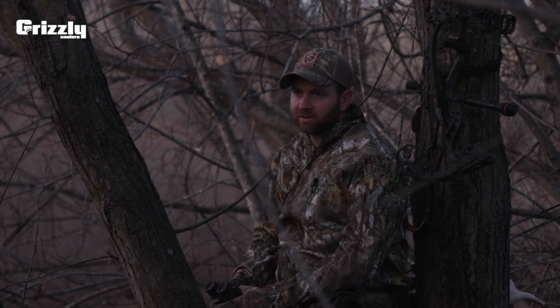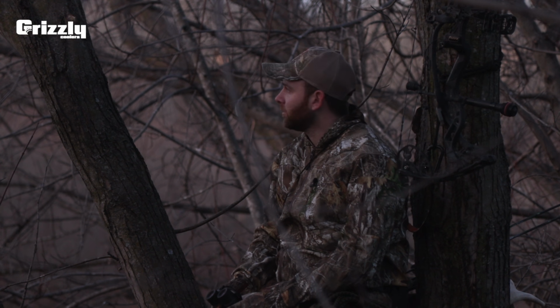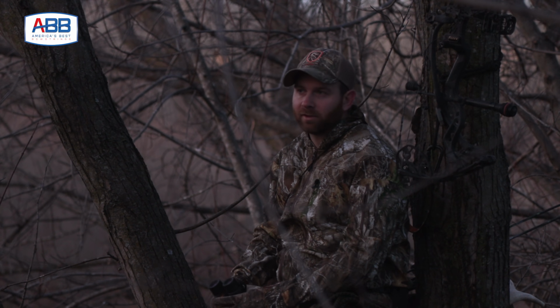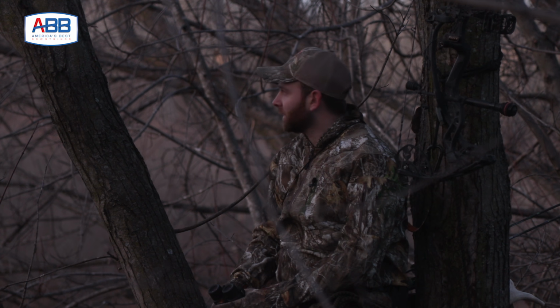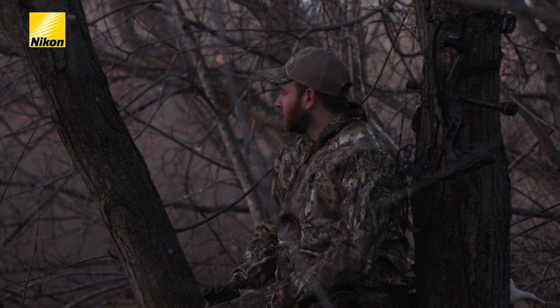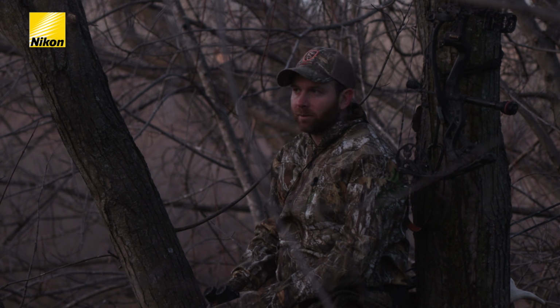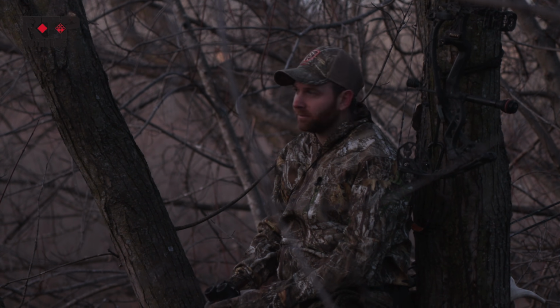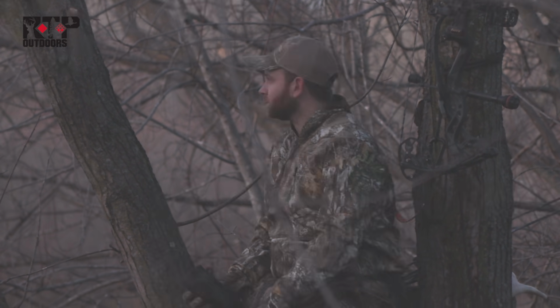And it looks like the entry's good, but the exit, when she was running away, it looks like it was pretty far back. And I know she wasn't quartering that hard to me, so I'm wondering if I got some type of deflection. But like I said, the entry looked pretty good right behind the shoulder, so we're gonna pack up. We got some more deer working out right now, but we're gonna pack things up, climb down, and see what type of blood we got. Hopefully it's a quick recovery.